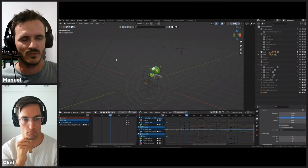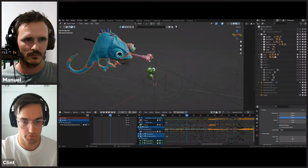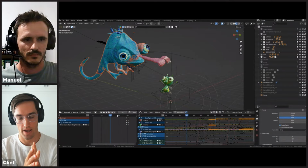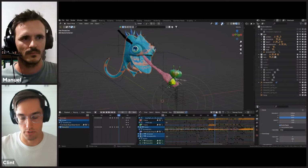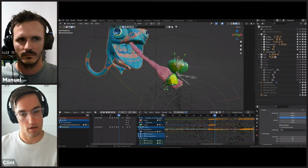Nothing too crazy here. Okay, so you modeled your chameleon. It looks like you got something for the tongue. And then you modeled the fly character. So once you had kind of a base environment, which we clearly saw from that image you just showed, and you have the main characters, what's next for you? Do you continue building out the environment? Do you start animating? Where do you want to go from here?